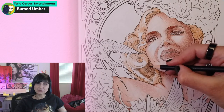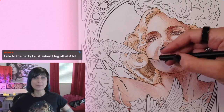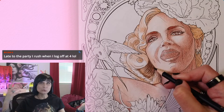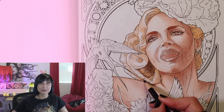Burnt umber. So notice that I'm following the same steps for skin and hair, working from light to dark. However, I'm using slightly different moods of brown. So I'm going for more yellowish brown on the hair, and I'm going for reddish brown on the skin.